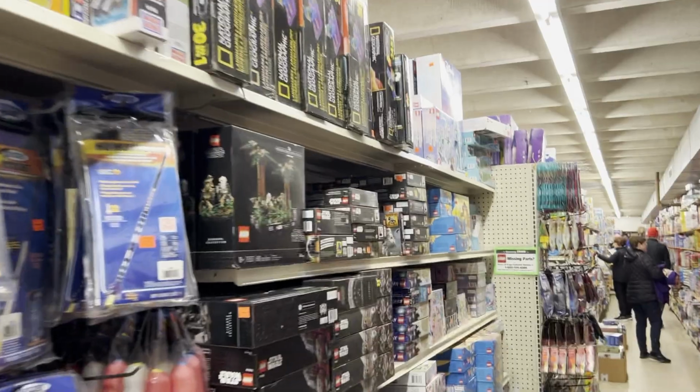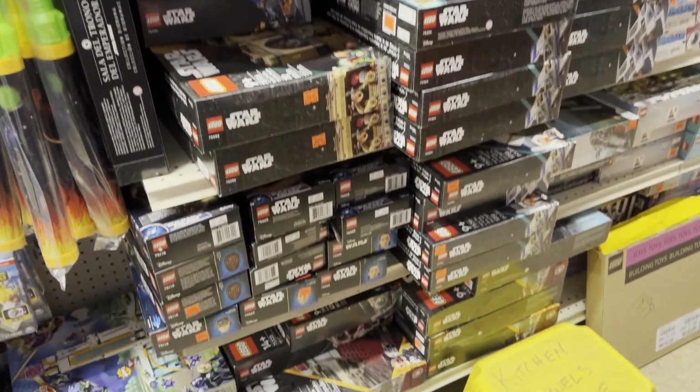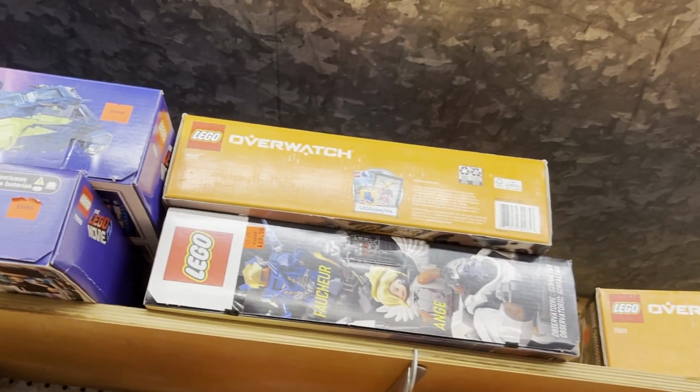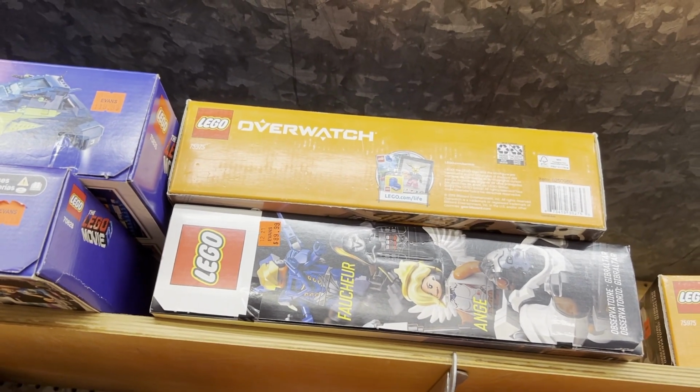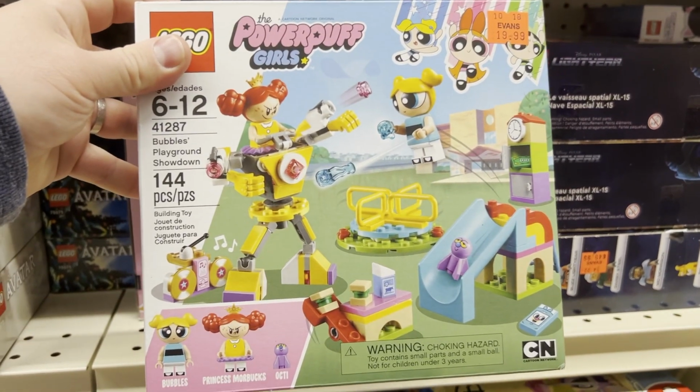Everything was marked at retail pricing that you would expect from Shop at Home or at any Lego store. Lots of City, Creator, Ninjago, Star Wars, Harry Potter, other licensed themes like this Overwatch set that retired in 2019, or this Powerpuff Girls set that retired in 2018.